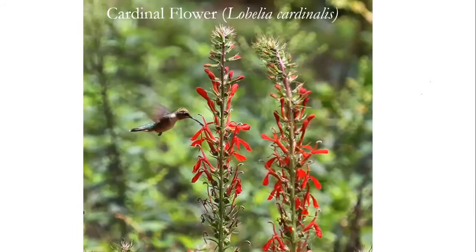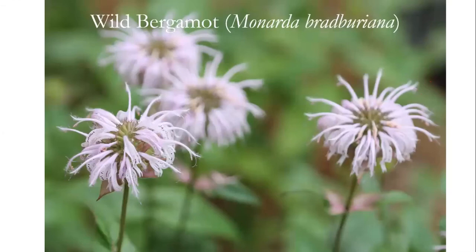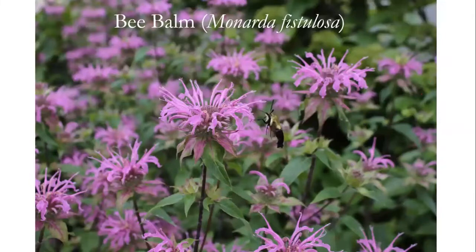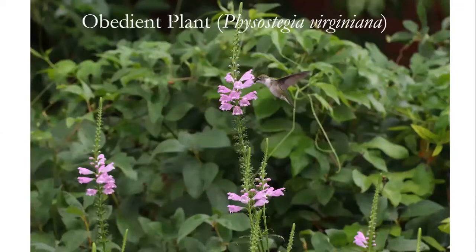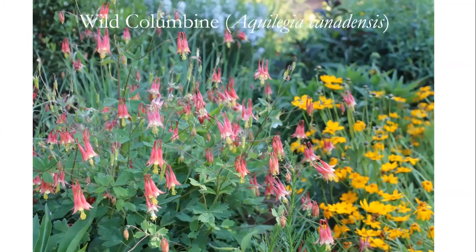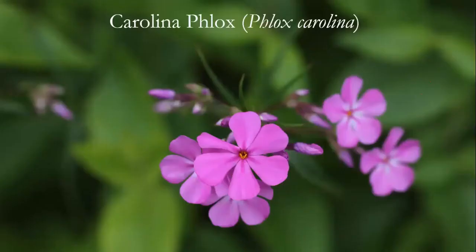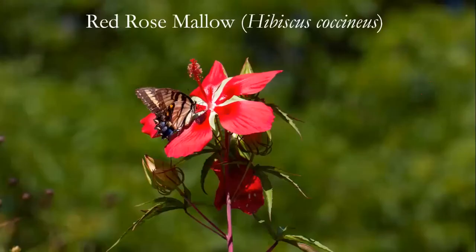So here's the red cardinal flower, Lobelia cardinalis. There's that little penstemon again, the small beardtongue, Penstemon smallii. Here's a nice monarda that likes the shade, Bradburiana. There's a hummingbird moth on the bee balm, Fistulosa. Here's, if you can see, the hummingbird there on the obedient plant. And then the liatris, the columbines they love, the fire pinks, Virginiana, and phlox, which are hummingbird attractive, and the red rose mallow, Hibiscus coccineus.